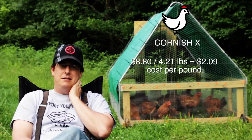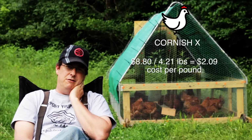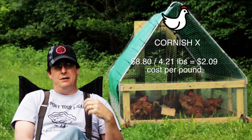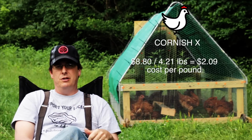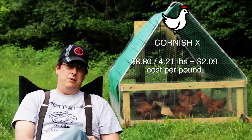Well, you compare that to your store. Obviously, everybody in different places is going to have different prices there. Do your comparison and say, okay, well, to buy a whole chicken at the store that's organic or pasture raised or whatever you're looking for, you're going to pay X. So obviously this is going to be cheaper to raise it.